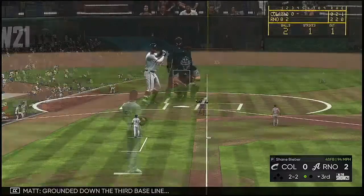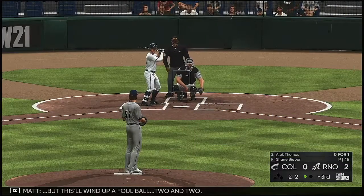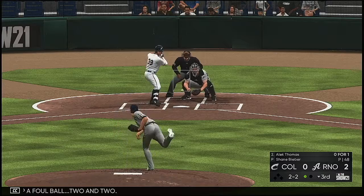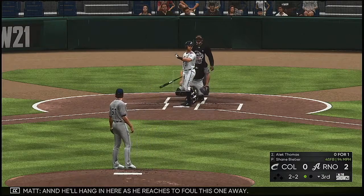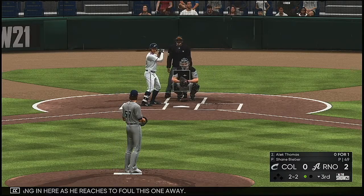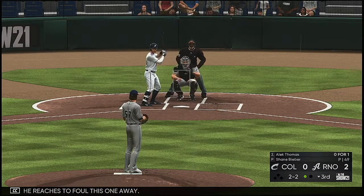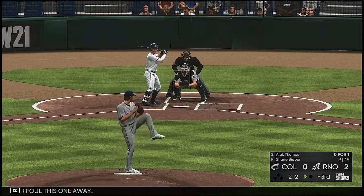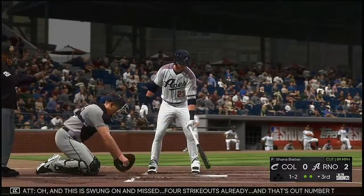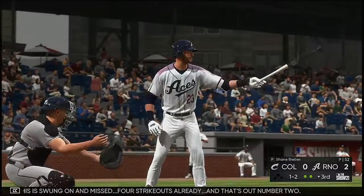Grounded down the third baseline, but this will wind up a foul ball. 2-2. And he'll hang in here as he reaches to foul this one away. Oh, and this is swung on and missed. Four strikeouts already, and that's out number two.